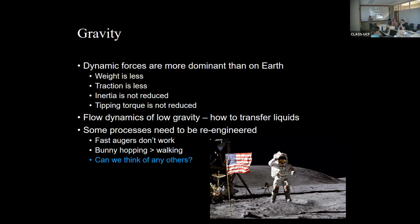And that's not going to work as well on the moon, even if you spend a lot of time picking up rocks. So you need to be creative, and using gravity as a crutch is something we need to get used to not doing.